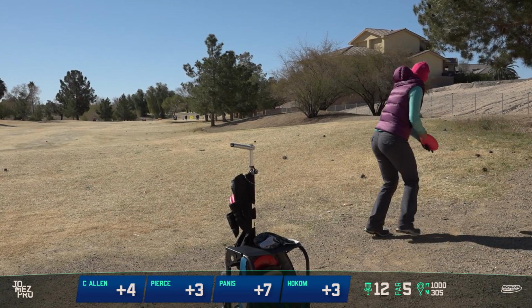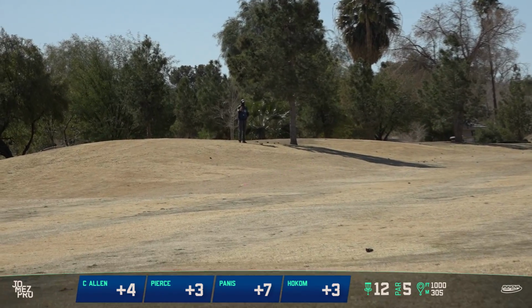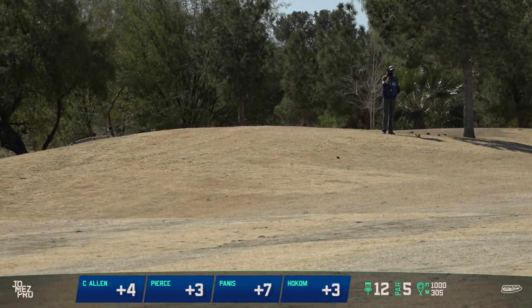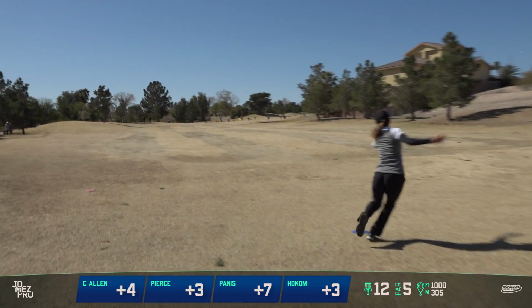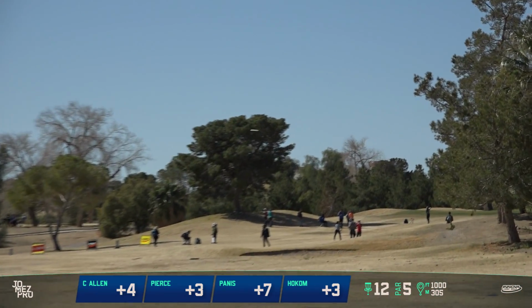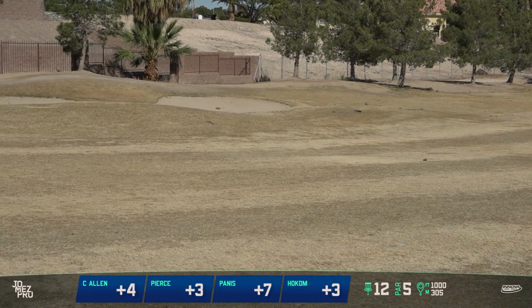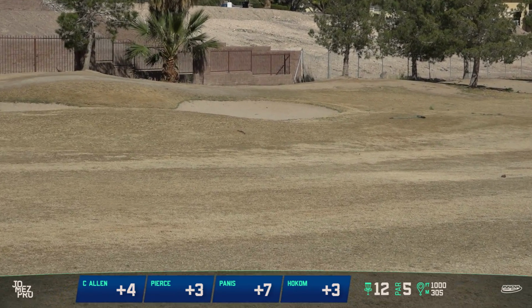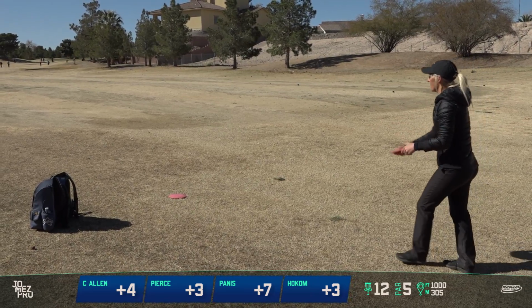Kona with the strike, looking good. Hokom gets over on it a little bit, but it doesn't roll, which is good. Yeah, just kind of slides up. That won't hurt her too bad. It'll just make her fourth shot a little longer. Yep. That's one thing. If you... Ooh, see, that's the sand trap. Oh, dang it. Right in the middle. There is trouble in this hole.